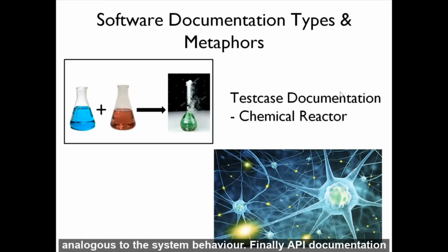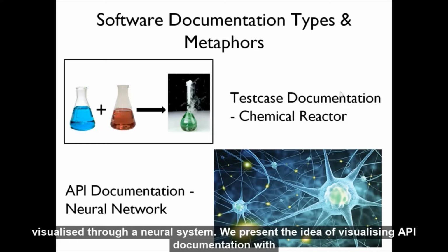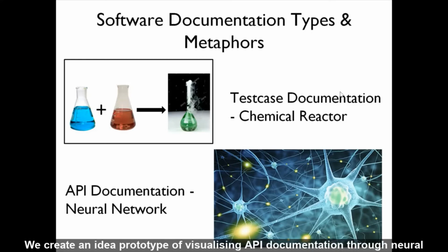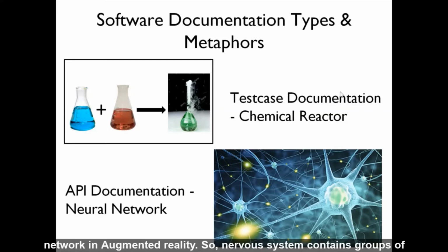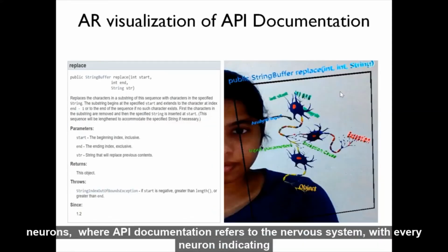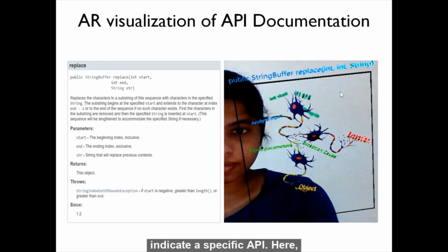Finally, API documentation containing information about API usage could be visualized through a neural system. We present the idea of visualizing API documentation with a neural network in the succeeding slide. We create an idea prototype of visualizing API documentation through a neural network in augmented reality. So, the nervous system contains groups of neurons where API documentation refers to the nervous system, with every neuron indicating a specific API. Even sometimes a group of neurons could also indicate a specific API.